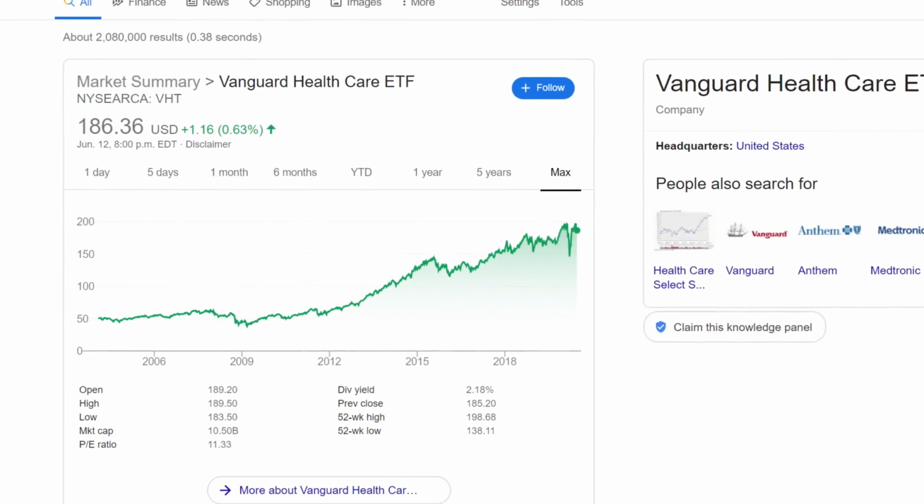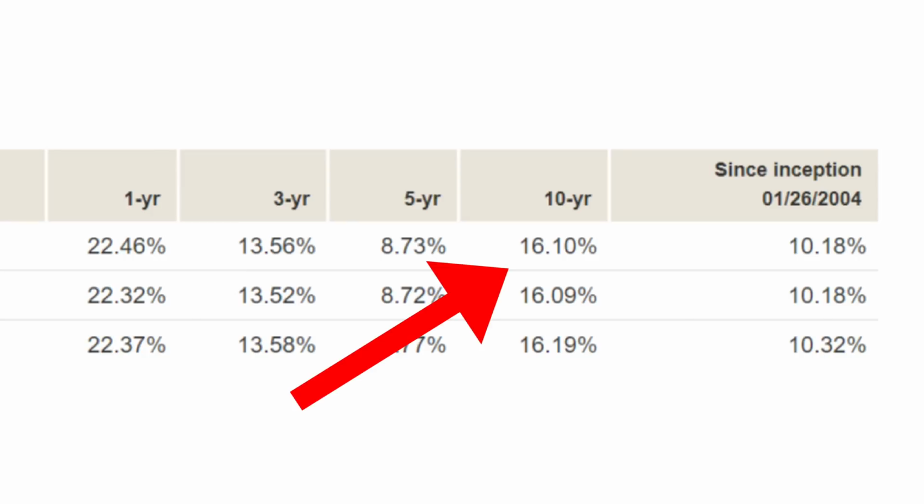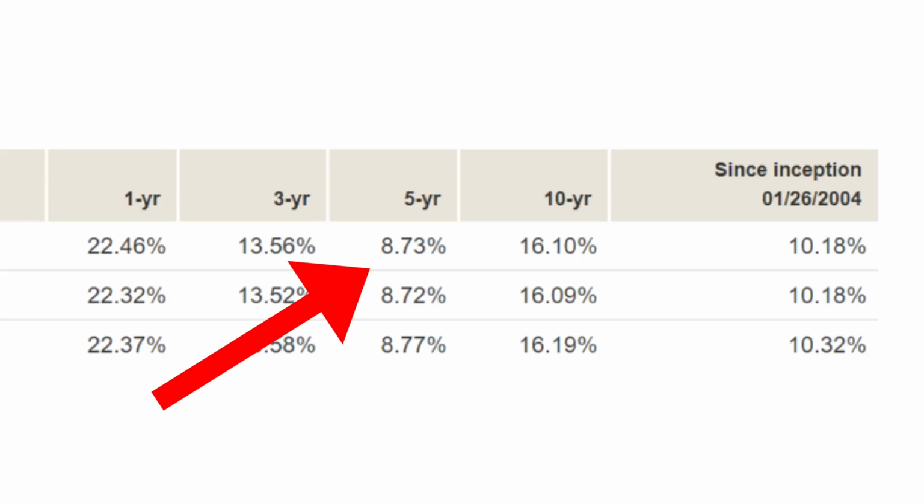But as we can see, over the past 10 years, these factors really haven't hindered the fund's performance, as it has achieved a compounded annual growth rate of 16.1%. And contrasting this over the past 5 years, we find that they had a compounded annual growth rate of 8.7%, which is still pretty good all things considered.